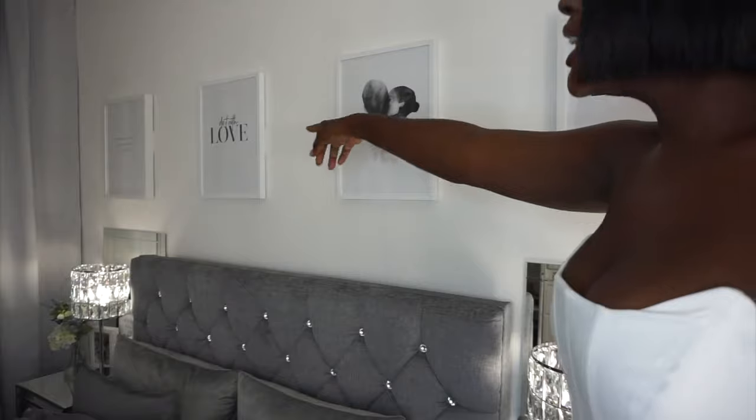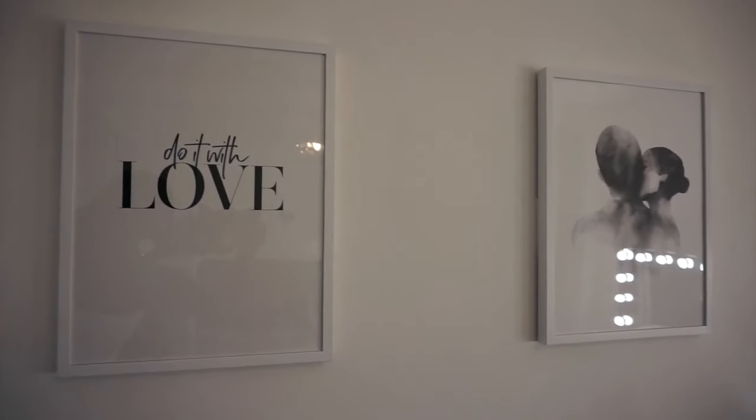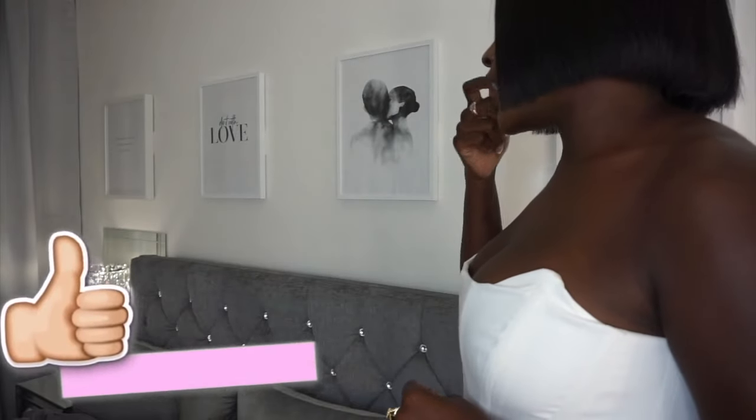Then down here, it says do it with love, and I believe that everything that you do should be done by love. I think the greatest commandment is love, and I think we should all do things that we are passionate about and that we genuinely love and that give us passion, that give us vim, and so that's why I chose that piece.